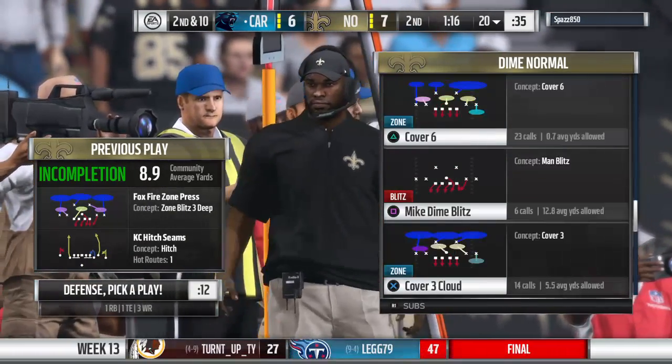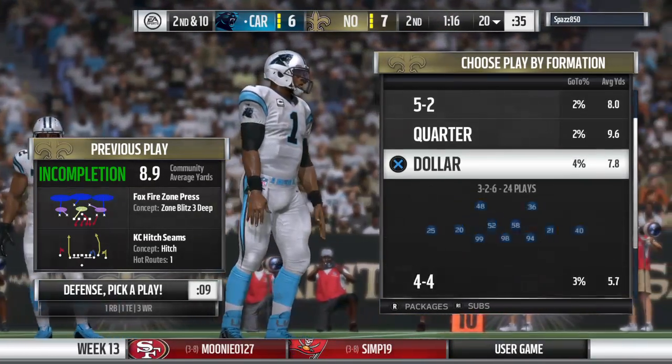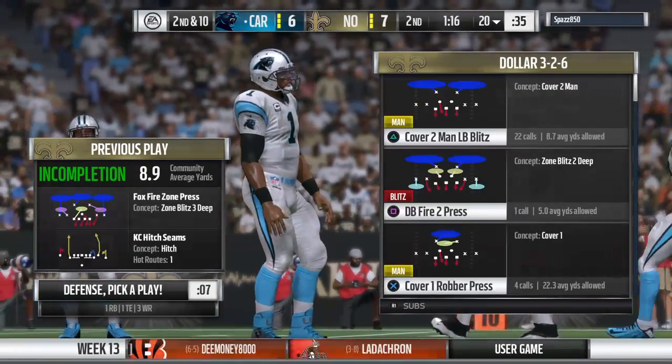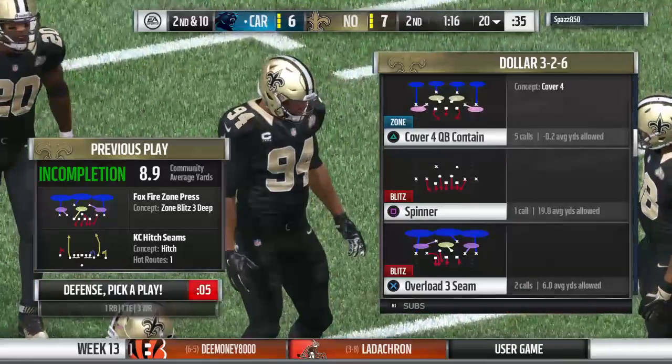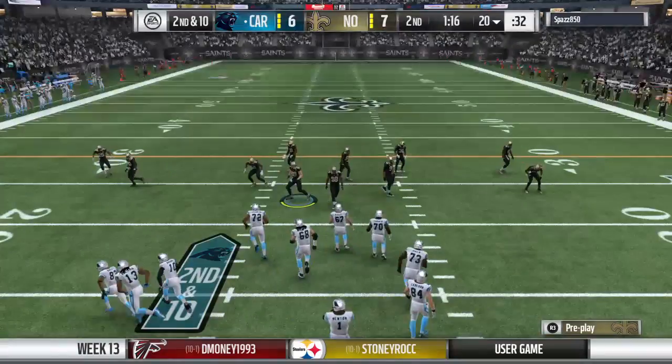Fans do love the long ball, don't they? And he already found his guy once. Tried to give him another chance there, didn't he? Yeah, he did. Couldn't connect, but as you alluded to, he does have that touchdown from earlier, trying to keep him in the rhythm. 2nd down following the incompletion.